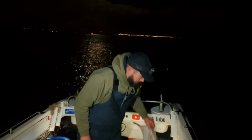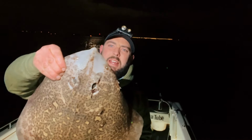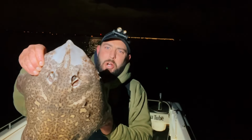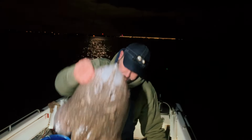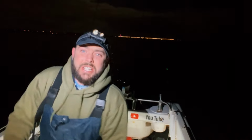Let me get these hooks out and we'll have a good look at it. I'm not going to weigh him. He's probably 7 or 8 pounds. Might be a little bit bigger. Can you hear him chomping? He's a decent sized fish. She's a decent sized fish, rather.